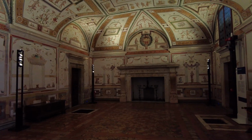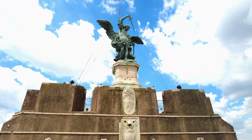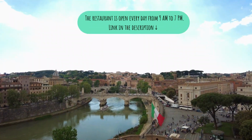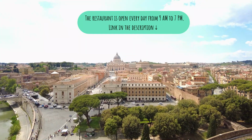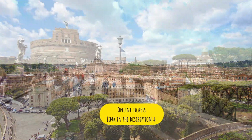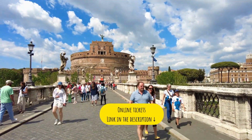The visit to Castel Sant'Angelo offers a captivating journey through time and the most stunning panoramic views of Rome from its rooftop terrace. There is also a restaurant up there with spectacular views of Vatican City and delicious cocktails. You need a ticket to visit the castle, which I recommend you buy in advance so you can skip the lines at the entrance.